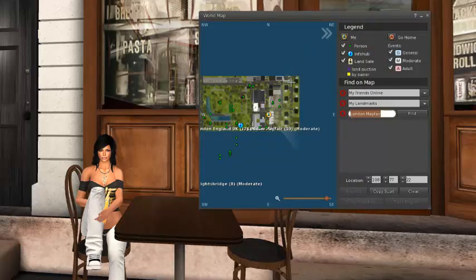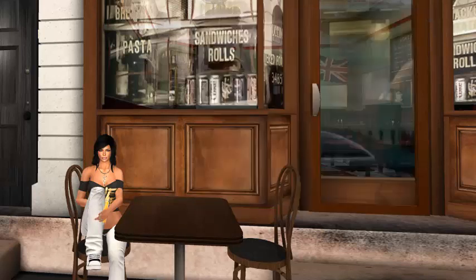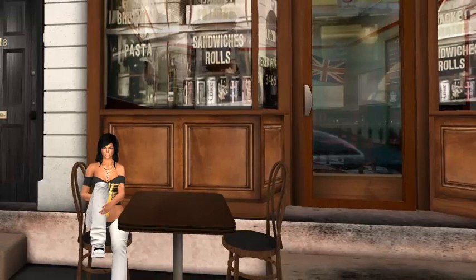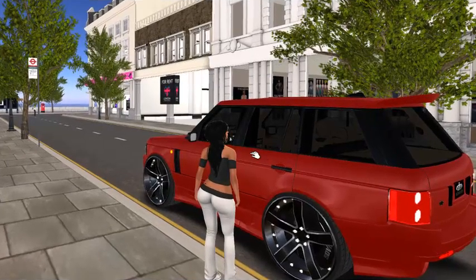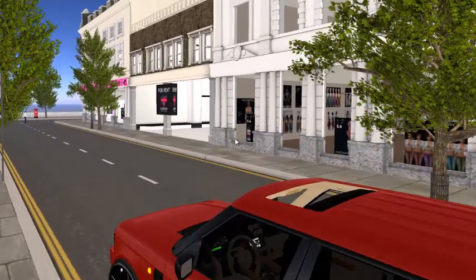Okay, it consists of three Sims. You've got London Mayfair, London, England, and Knightsbridge, and I'm currently on the streets of London Mayfair. That's the map. So I'm gonna put my OJ down. Okay then, let's get going.